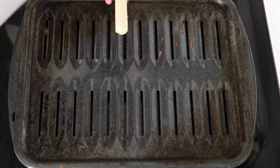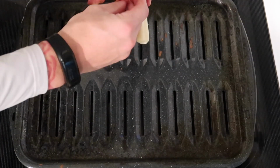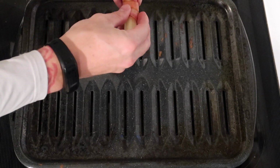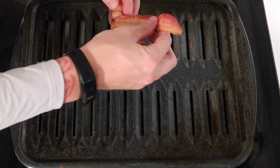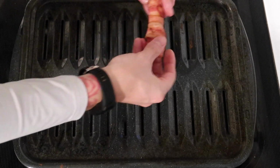But you're basically just going to take 3 strips of bacon per cheese stick. He made 12 cheese sticks, and you're going to start wrapping it around the cheese stick. And where one slice of bacon ends, you add another, and you just kind of tuck the ends in on either side. He didn't even use any toothpicks or anything.